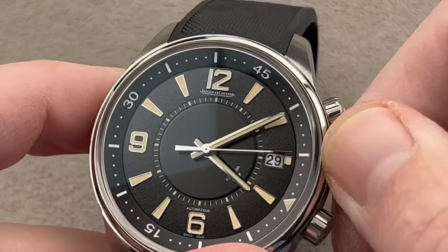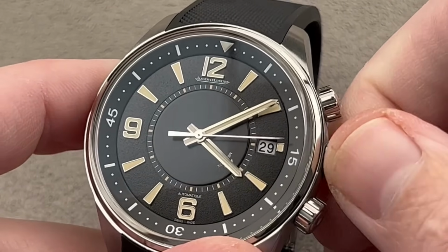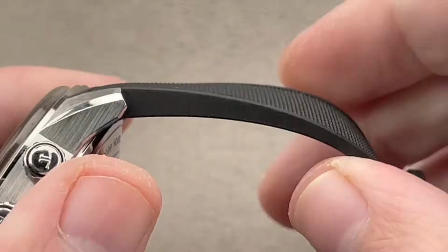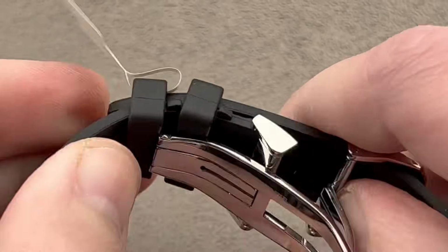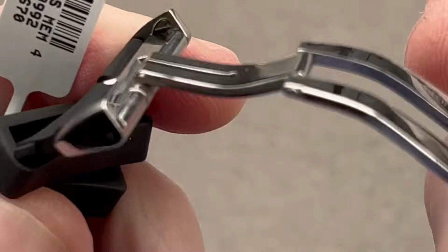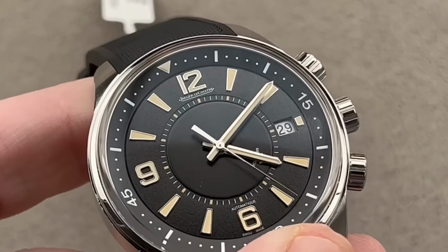It features the latest caliber 956 JLC Memovox caliber, which includes both quick set date and hacking seconds. It features a strap that is lovely and evocative of vintage straps, but very much a modern piece. We have a double deployant clasp here, and fun fact, it has a little push button quick release. You can pop the strap off without tools. You can actually get the buckle off the strap without tools.